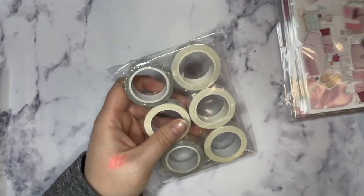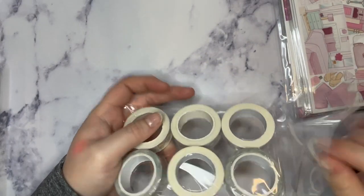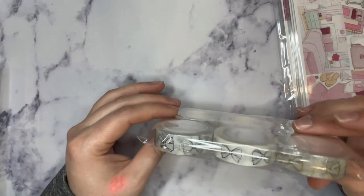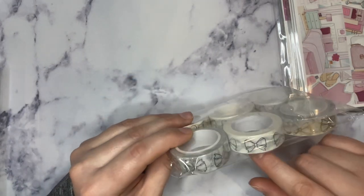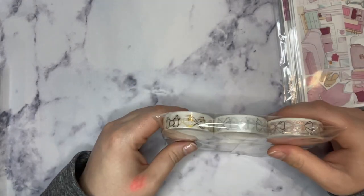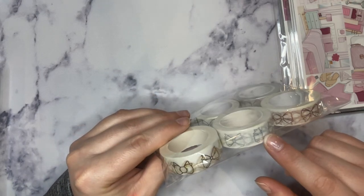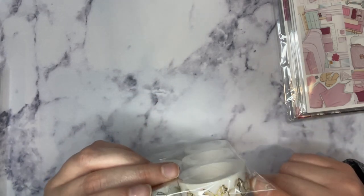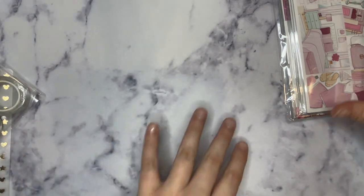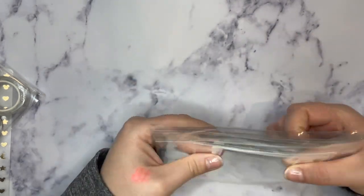Let's see. Oh yeah, and then it did come with her washi. Some of this stuff I might de-stash because I have her washi. And I think this is definitely a repeat. We have some marble, some plain white, that's silver, that's gold, silver marble, rose gold, hollow, and gold. And it looks like it's the one with the collaboration with Once More with Love. So there's that. We're gonna save the kids for last. Ha ha ha ha ha.